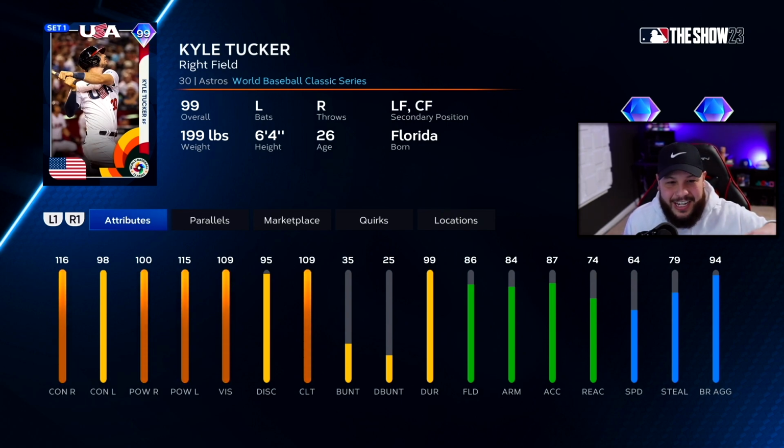Like, 109 clutch goes with the 116 and 98 contact, 115 power. Kyle Tucker is always one of those underrated cards that not a lot of people use because outfield is usually just stat. And this year is no exception.